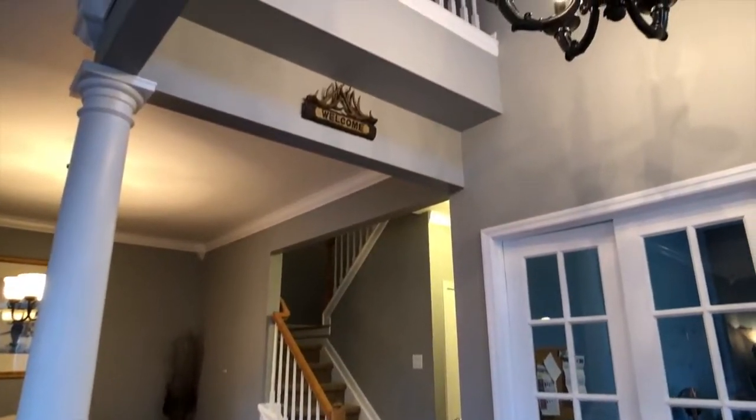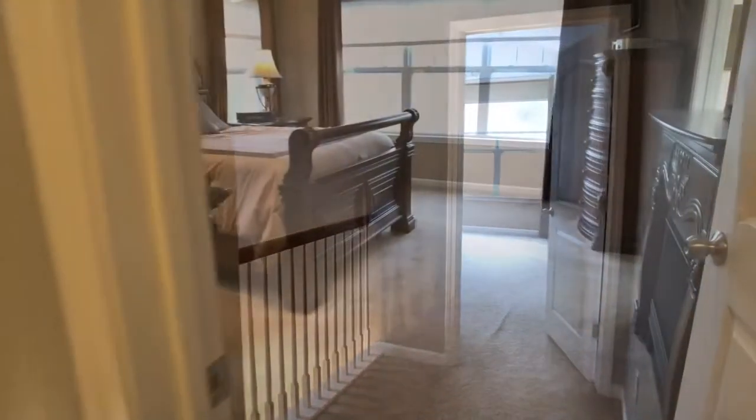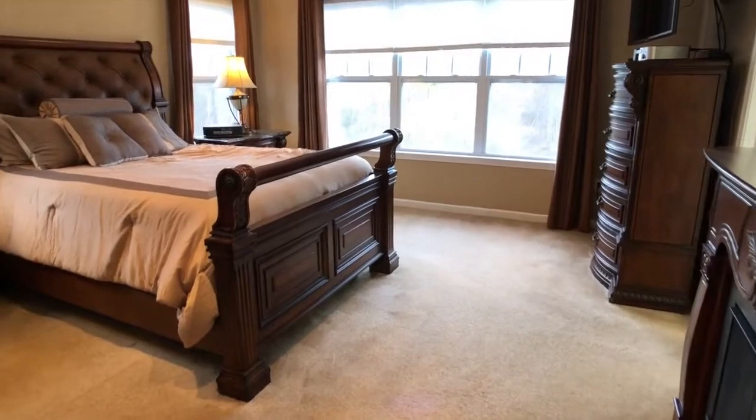Up past the gorgeous chandelier, you'll find 3 bedrooms and 2 full baths on the second level, the first of which is the magnificent master bedroom suite.